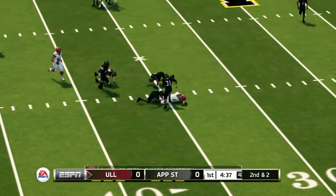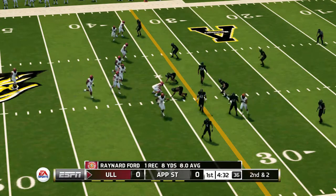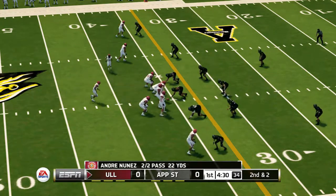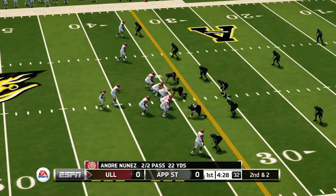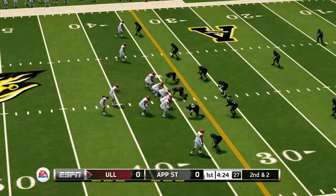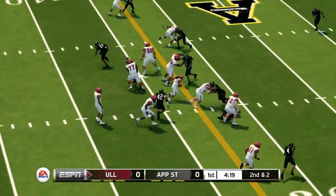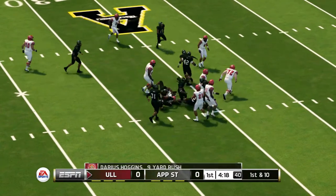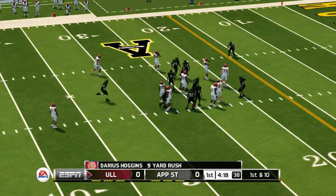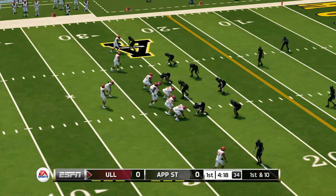He's got it out to his tight end. He's tackled around the 35-yard line. That makes it second and two. And he hits him hard at the 27-yard line. That's a gain of 8 on the play. That makes it first and 10.